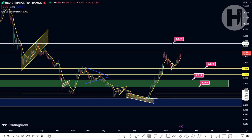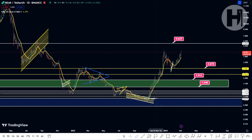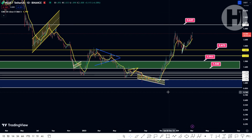You could also make that argument with this retest of that level there, but $5.60 is just going to be that, you know, a double confirmation, you could say. But technically speaking, we broke above our major resistance level that pushed us down into the bear market, back tested it as support, and off we go. So technically speaking, the bear market bottom has been printed, and I don't think we're going to be coming back down to $1 anymore for Near Protocol.